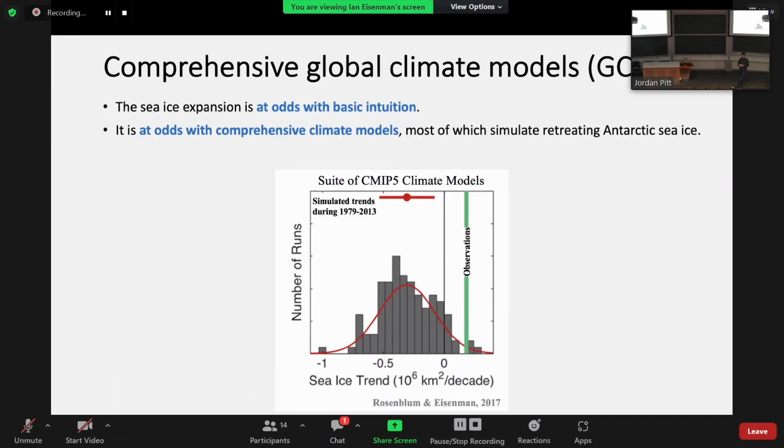Oh, does anyone have, I mean, how much can we say about the changes in volume over?